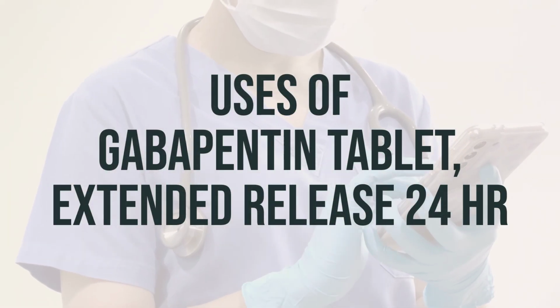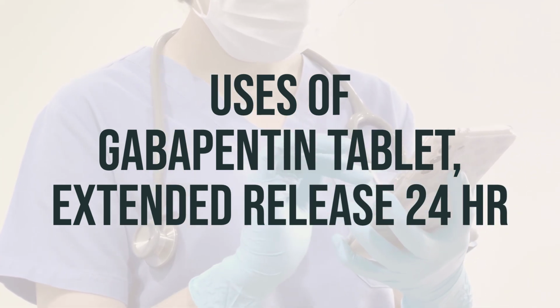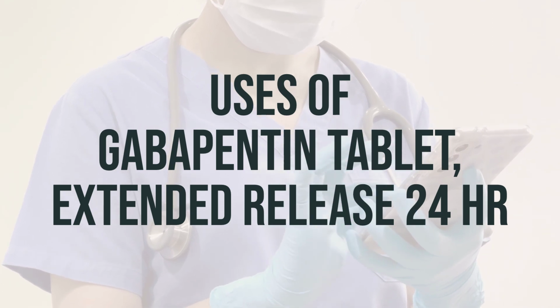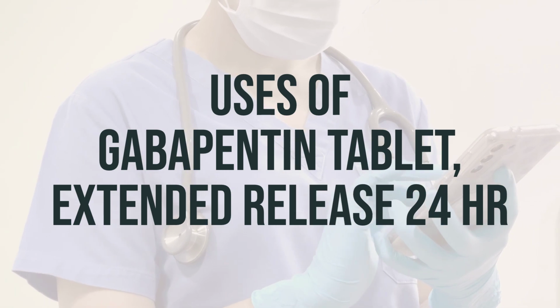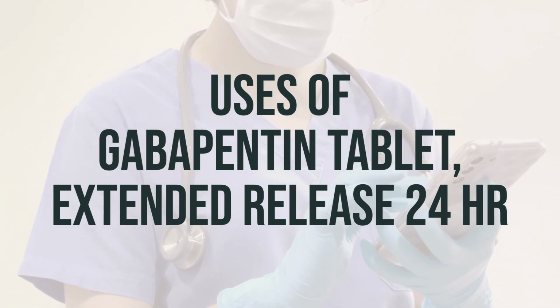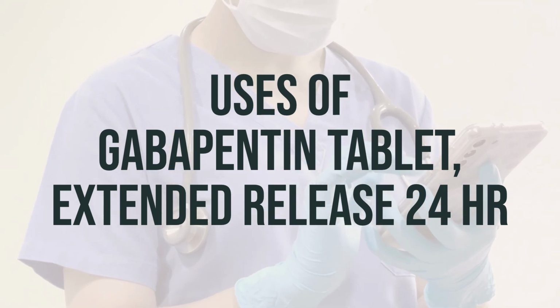If you've experienced nerve pain after having shingles, also known as postherpetic neuralgia, gabapentin extended-release tablets may be an option for you. This medication is classified as an antiseizure drug and is used to help relieve the pain caused by the shingles rash. The extended-release formulation means that the medication is released slowly over a 24-hour period, providing continuous relief.